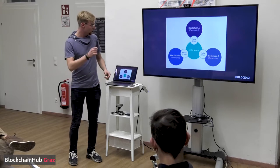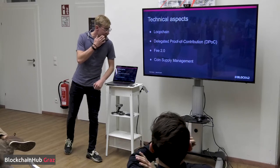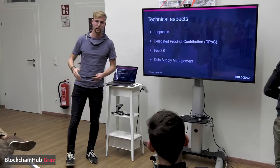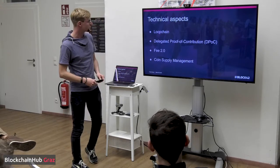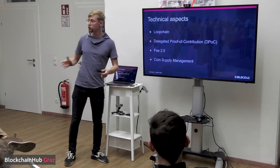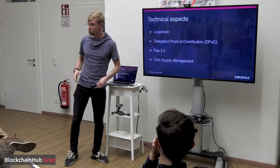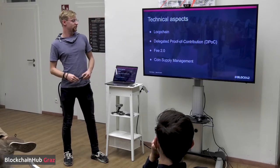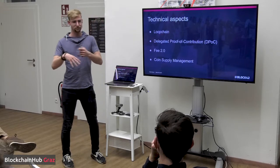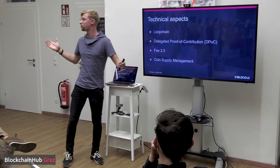Now let's come to a little technical aspect. The blockchain engine that it runs on is LoopChain. It's developed by the company behind ICON. The consensus algorithm is delegated proof of contribution. It's a little bit different than delegated proof of stake, or just in general proof of stake. It works like this, that you have a lot of coins, and if you have a lot of coins and you put them somewhere, if you don't move them, then you're allowed to build blocks.